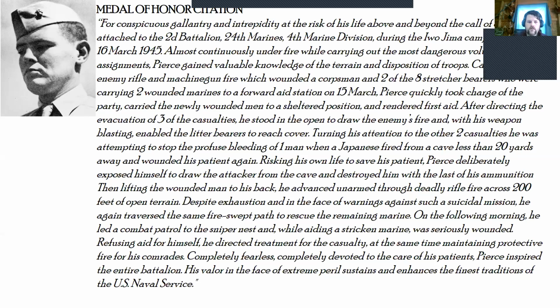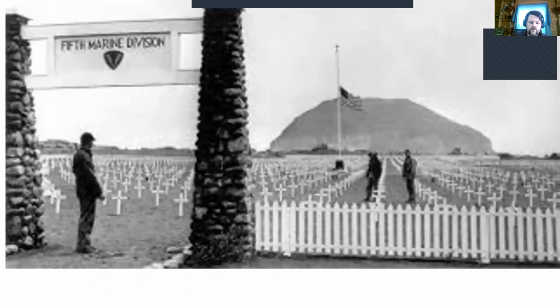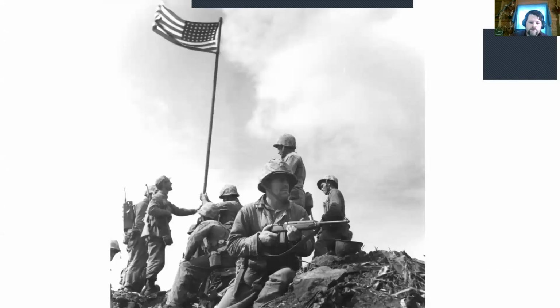Before I move on, this is the 5th Marine Division Cemetery at Iwo Jima. There was a commemoration here before they left the island at the end of March, where these men got to say their final goodbyes and dedicate the cemetery, kind of like what Lincoln did at Gettysburg.